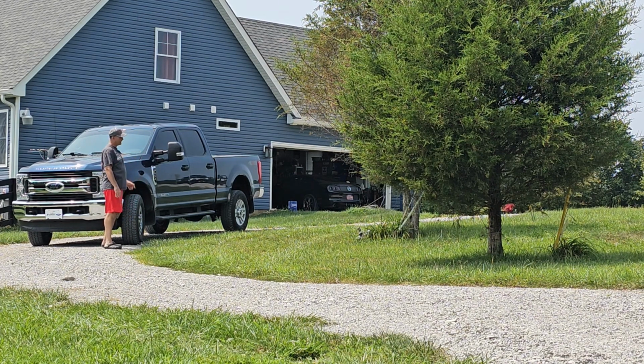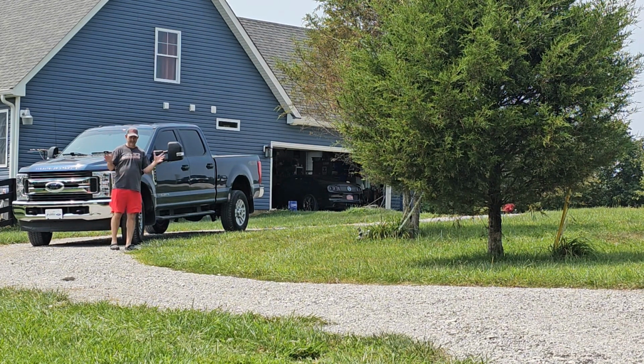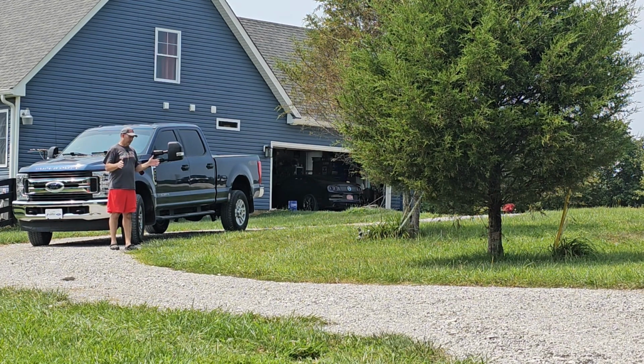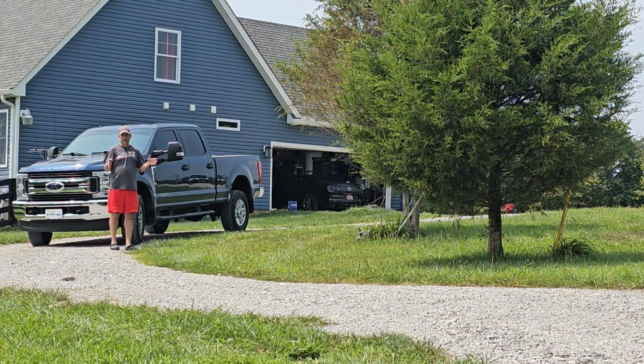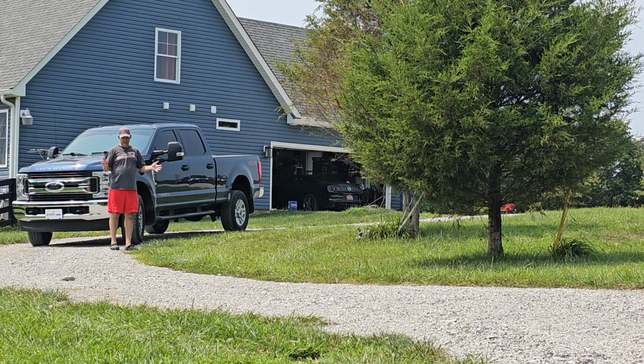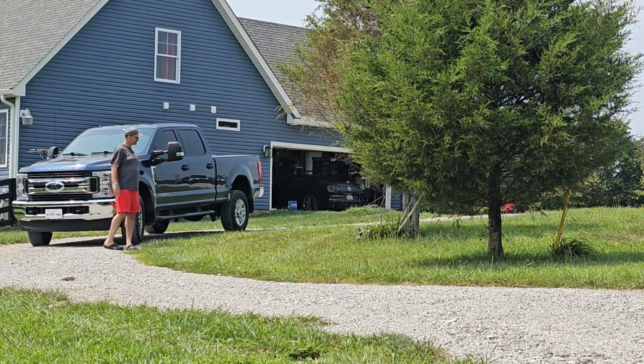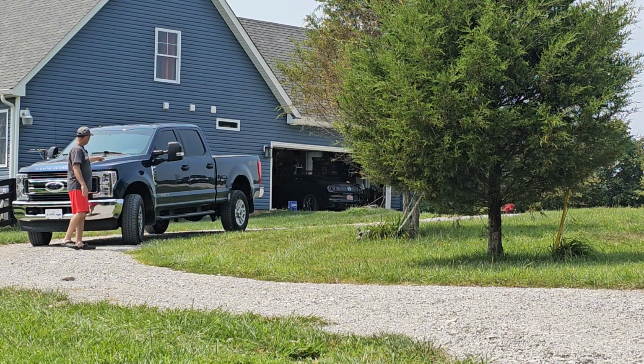And when we had this house built, I actually specified a slightly wider garage also. That way, when my wife parks in there and I park in there, we've got plenty of room between us to open doors and things like that. So my garage is actually slightly bigger than your standard residential garage around here where we live. Nevertheless, a heavy-duty pickup truck will not fit.